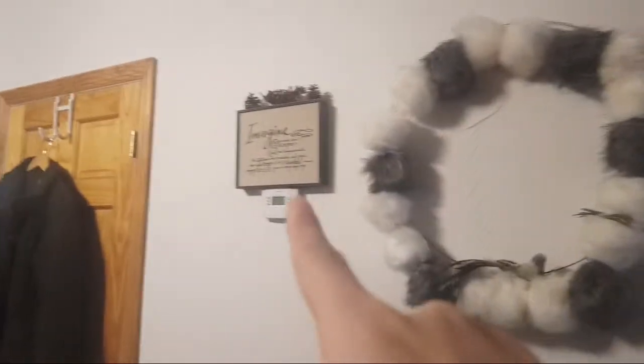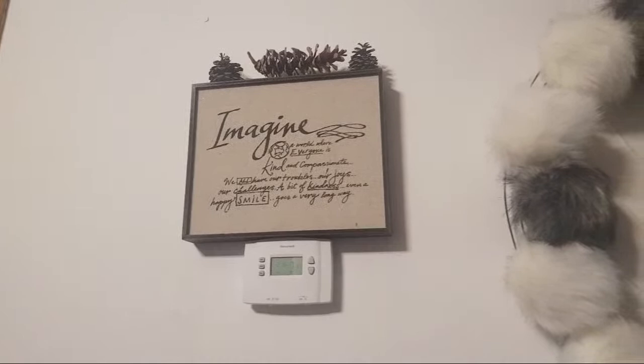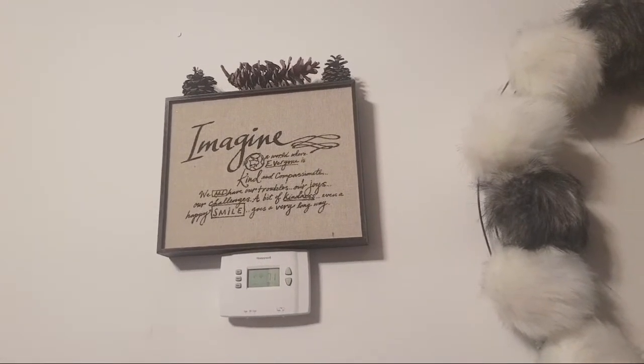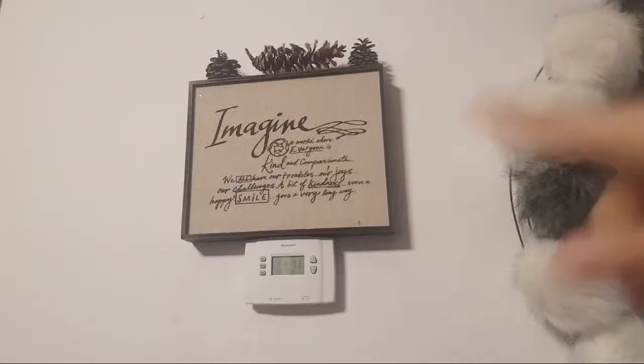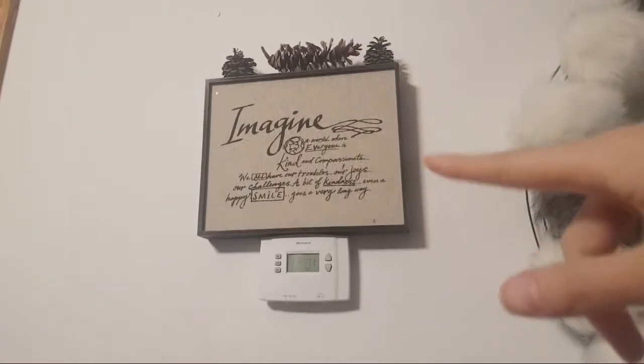And that sign that I really like, I got that from Hawaii, by the way. It says, imagine a world where everyone is kind and compassionate. We all have our troubles, our joys, our challenges. A little bit of kindness, even a happy smile goes a long way. This one I purchased for 75% off. I think this thing was like 29 bucks or something.